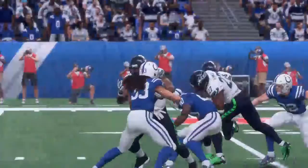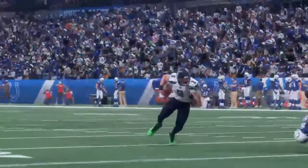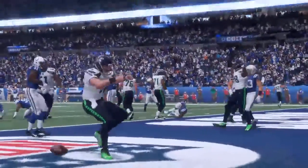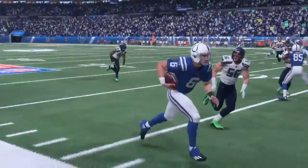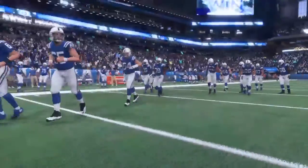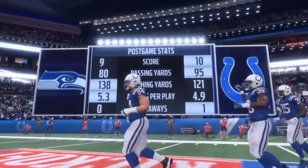So for Indianapolis, they can breathe a sigh of relief as they're able to eke out the 1-point victory here in the opener. And they will hit the road next week for a date with the Oakland Raiders. Meanwhile, for Seattle, they obviously fall to 0-1 with the defeat. And they'll be on the road next week as they get a date with the Jaguars in Jacksonville.